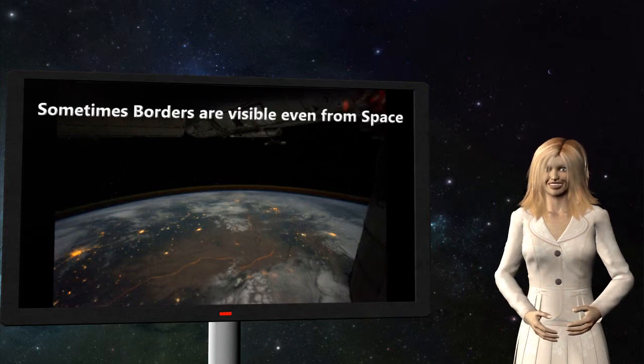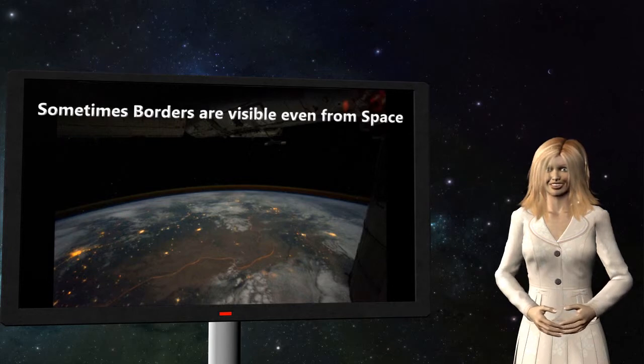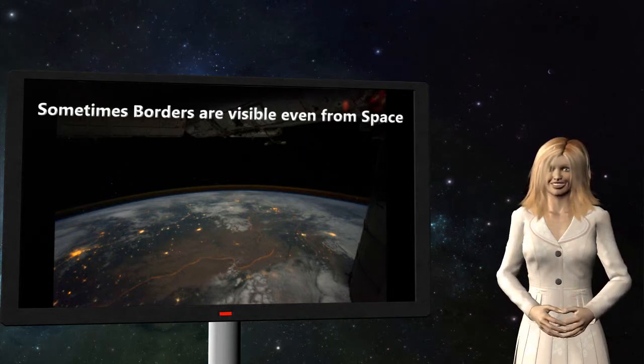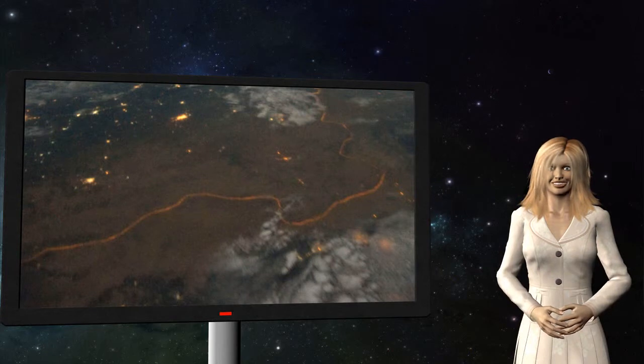Space travelers often talk about how beautiful the Earth is from orbit and how there are no borders marking who lives where. NASA astronaut Garrett Reisman, who is currently living on the International Space Station, recently spotted an exception, however. The border between Pakistan and India is now clearly visible at night due to the decision by India to light up the boundary. Perhaps someday this border will once again vanish when there are better relations between the two nations.